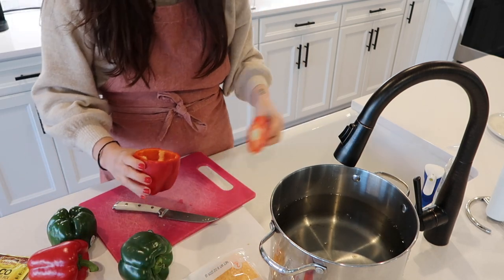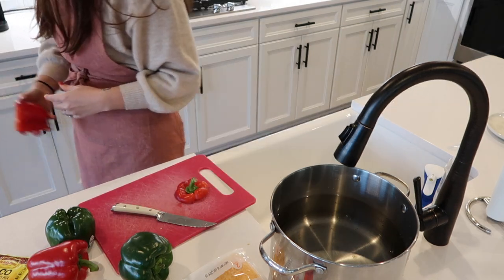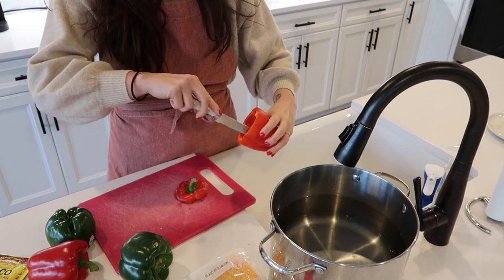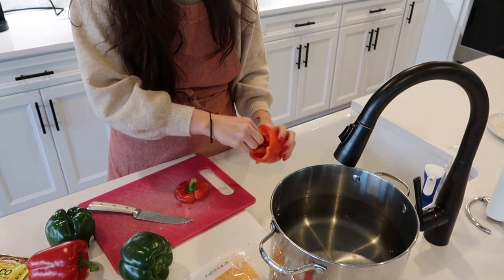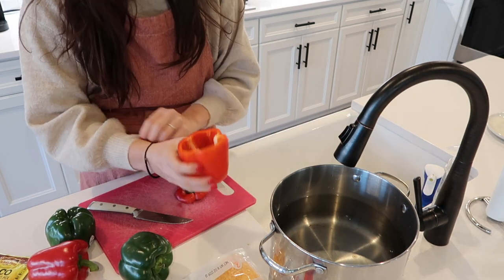So then once you have your pepper cut, I have to talk about my pepper again. I love you. I love you. Hey, my pepper. Shut the door. Okay, I don't even know where I started.